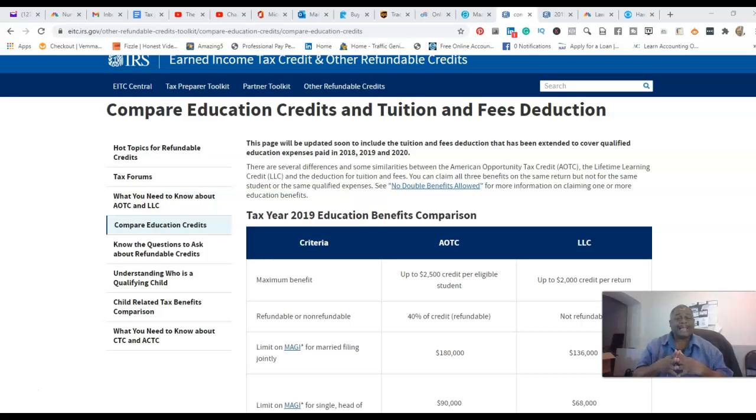So if you're more likely going to college in 2021 for the first time, then you will qualify for the American Opportunity Credit if you're paying your own education, meaning the books, the class, and everything associated with it, you paid out of pocket. Then you qualify for the American Opportunity Credit. And you must prove that with receipts that show that you paid for your own education out of your own pocket.